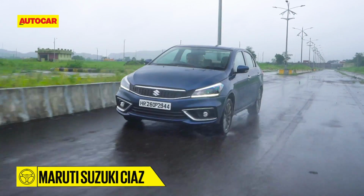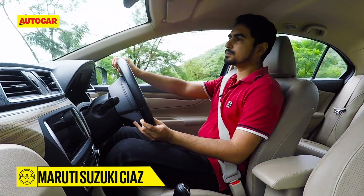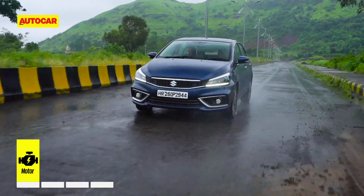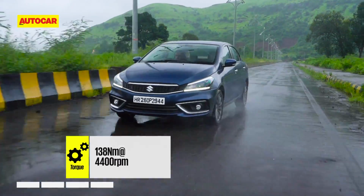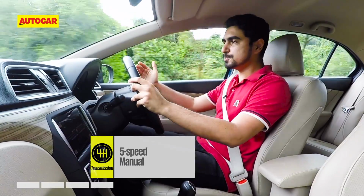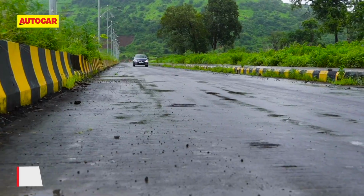The Ciaz isn't the car for keen drivers, but makes for a good city car. Saumil takes you through. This 1.5-litre engine is very impressive when it comes to on-tap responses. You just put your foot down in any gear and it gets moving without breaking a sweat.